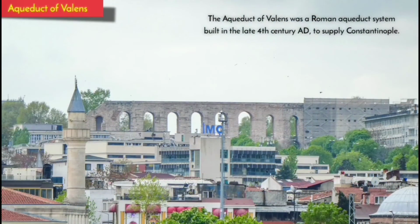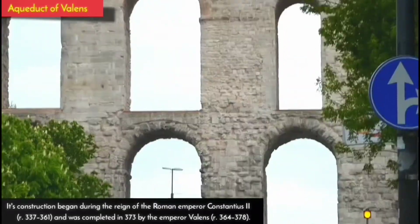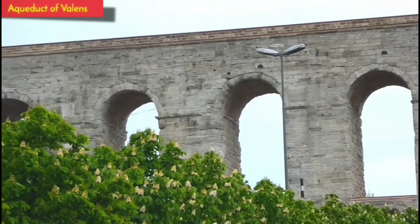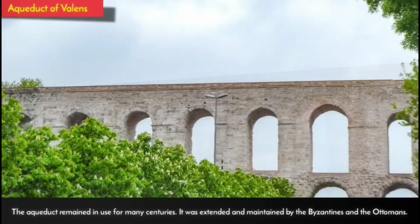The Aqueduct of Valens was a Roman aqueduct system built in the late 4th century AD to supply Constantinople. Its construction began during the reign of the Roman Emperor Constantius II and was completed in 373 by the Emperor Valens. The aqueduct remained in use for many centuries. It was extended and maintained by the Byzantines and the Ottomans.